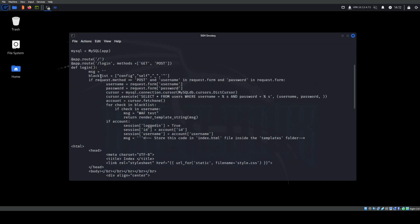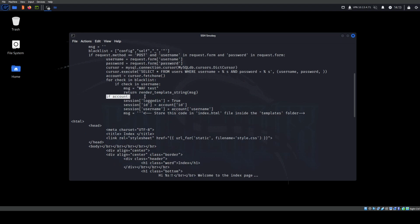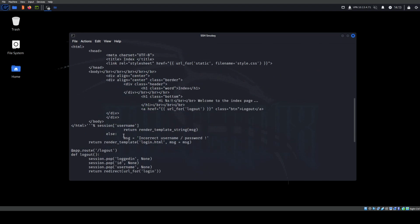So another thing is, we can look at the code, there's some kind of blacklist. Okay, selects a database. And WAF test. See, render template string, and it renders a message after this if. Should have been here. I think it's just some tab weird thing. So if we log in, welcome to the index page.